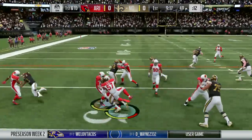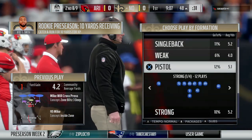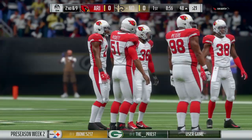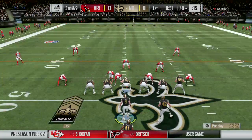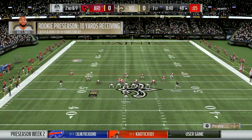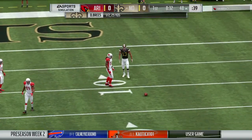The first carry now, this is Alvin Kamara. And he'll get this into enemy territory, but not by much as he's down to the 48. Just a yard on the pickup there, and it'll bring up a 2nd and 9. Brees to throw on 2nd down. He'll air it out deep for Thomas. And nearly an interception here on their opening drive.